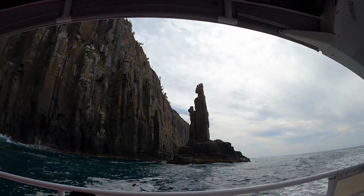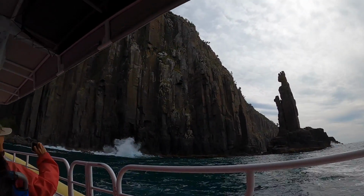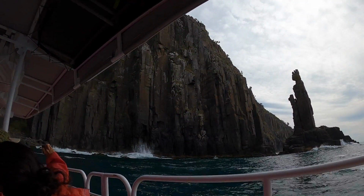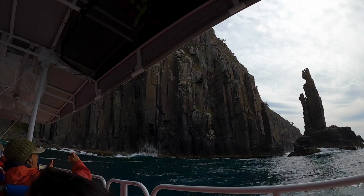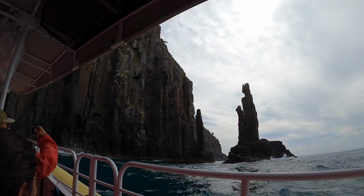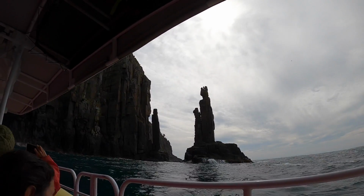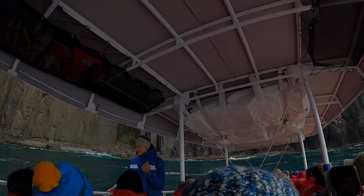Well folks, we have a beautiful cave that's not really a cave anymore. It's known as a sea stack. And that is known as the monument here on Bruny Island. Check it out, it's an absolute ripper. Also look up to the left, 278 metres tall just there.